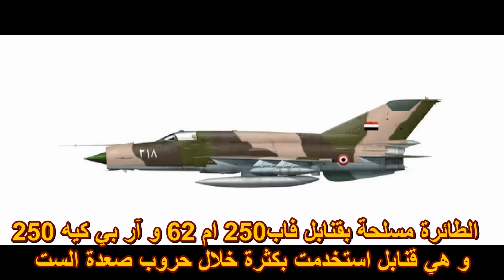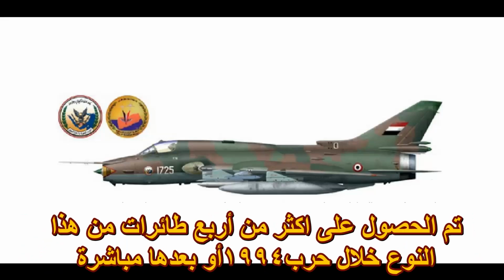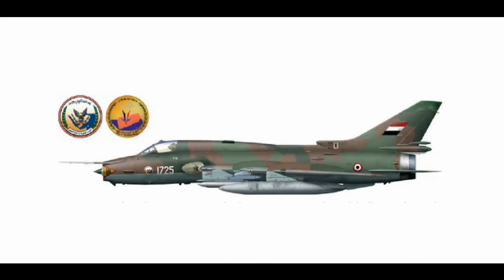It is shown armed with 2 types of bombs frequently deployed during the 6 Sa'ada Wars, FAB-250M62 and RBK-250. Yemen was the only export customer for the Su-17M4, a variant originally manufactured solely for the Soviet Air Force. At least 4 such aircraft were acquired during or immediately after the War of 1994.